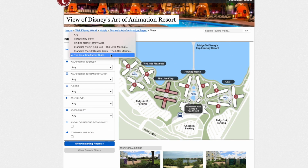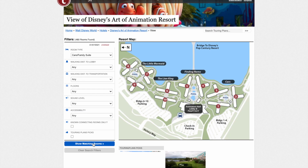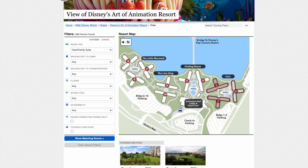Next, let's move to the Cars section. Finding Nemo tends to be considered the preferred section, so we'll save that one for last. So we're going to move over to Cars. And again, it's going to be the same issue. So I would say building 2 is probably the least desirable. It's going to have the further walk. Now, it's not going to be as far as building 8 in Little Mermaid, as you can see. So it's really not that far of a walk, but I would say the least desirable would be building 2.